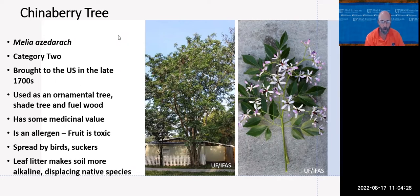It was brought here as an ornamental tree. I'm not really sure what kind of medicinal value it has. It flowers, and it's very pretty when it flowers in the spring, I believe. It makes lots and lots of red berries, and that's how it gets spread so easily. And if you see a common theme here, invasive plants that make a berry that's eaten by a bird spread far and wide. There's no way you can contain it unless you put up bird netting or something and keep the birds completely off of it, which you're probably not going to be successful doing.